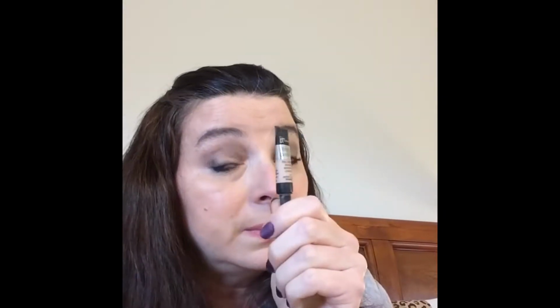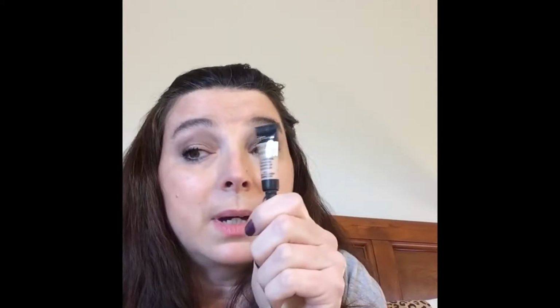Revlon pencil, just on the eyelash line, a tight line. I used the Bye Bye Under Eye Concealer, and I have to tell you, I'm going to be purchasing another bottle of this. I really like how it does. It does not cake. Of course, I don't powder it either. That's just how it is.